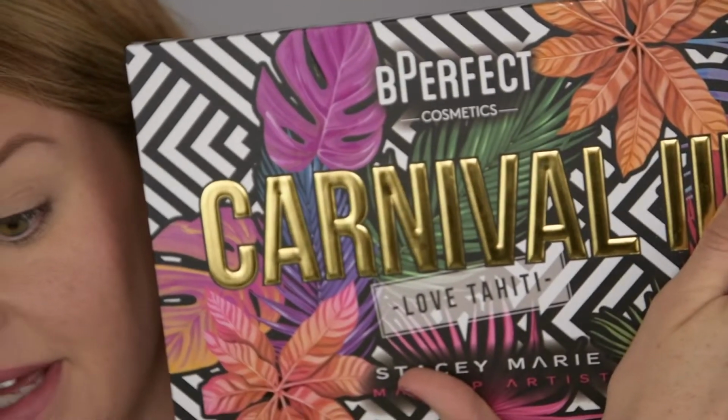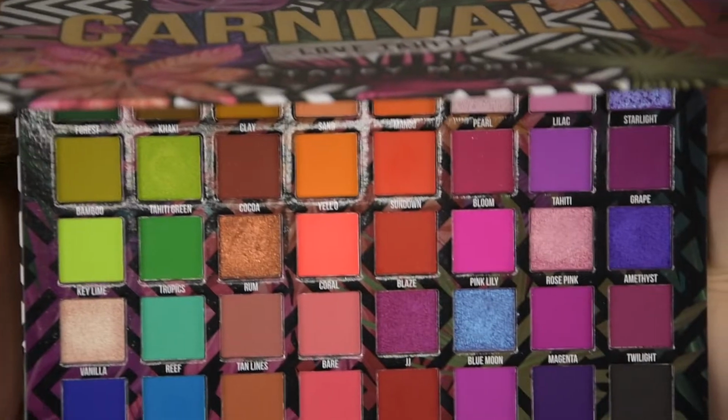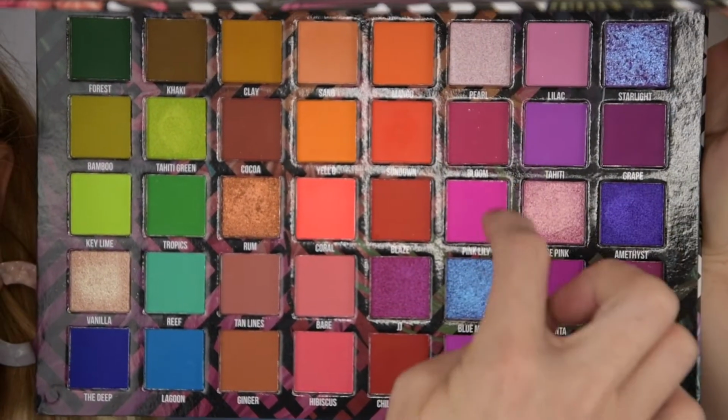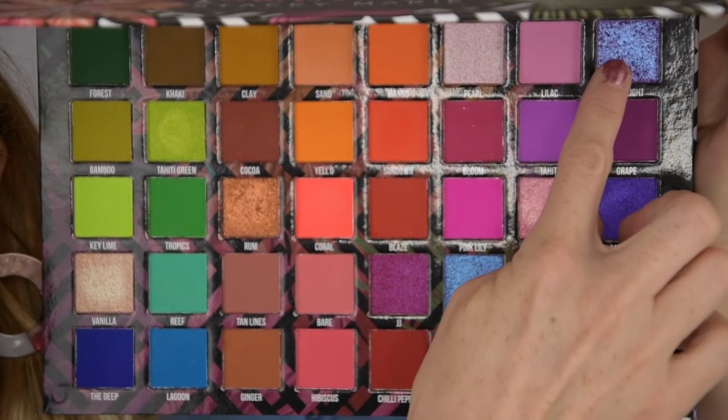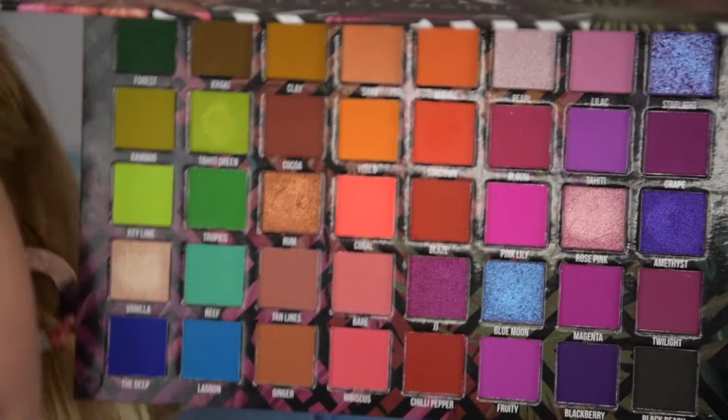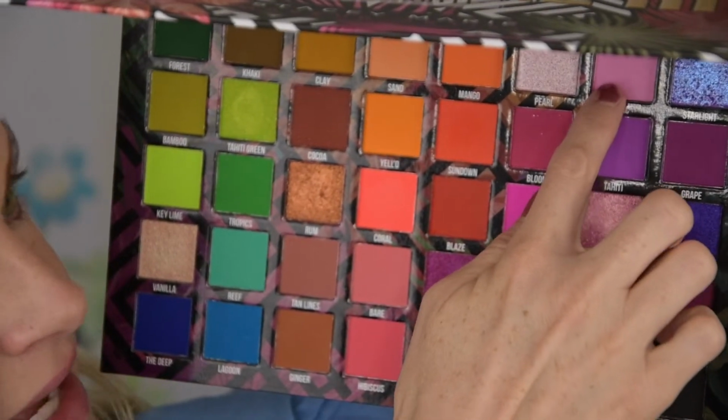So now for this first look with this BPerfect Carnival 3 palette, this is so big, so I don't know if I can show you guys what I'm going to use, but I'm going to use the purples today. I want to do something like here, around here, and I definitely want to use this shimmer and a little bit of these purpley shades. So I think I'm going to start with this lilac, this very light one.